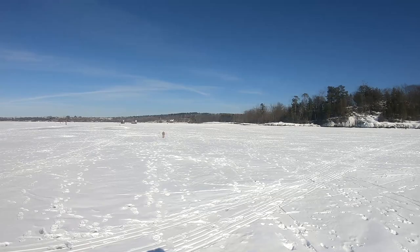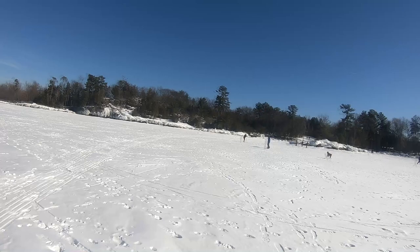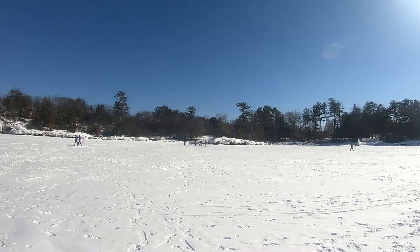And here comes a dog. Oh, hello, friend. Puppy! Whose are you? There you go. Go find your owner. As you can see, in Vermont, it's cold out, and we have all these people outside enjoying this beautiful day. This is awesome.